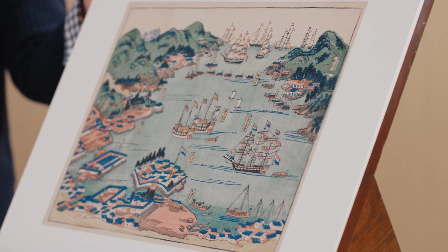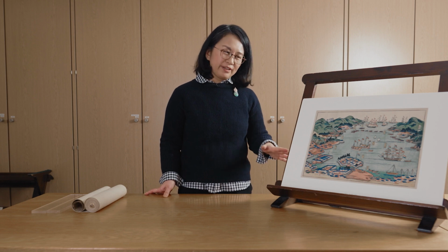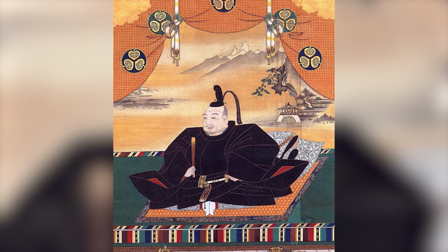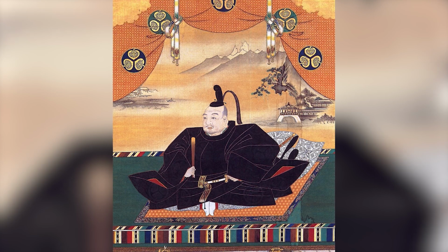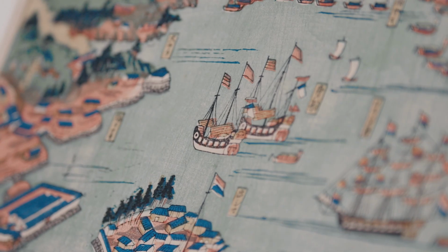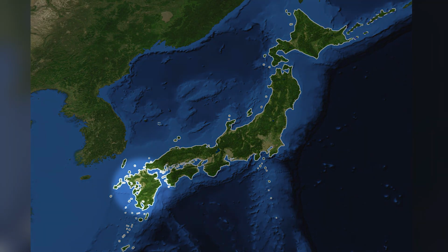Nagasaki was not exactly the only port able to do foreign trade, but until then this was the only port. That was because in the late 1630s, the Tokugawa samurai government banned the Portuguese from coming into Japan because of the Catholicism they were bringing in. Instead, they allowed the Chinese and the Dutch to trade with Japan, and the port was Nagasaki, which is on the island of Kyushu in the west of Japan.